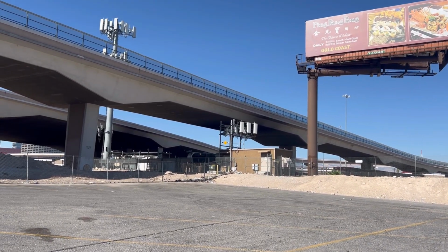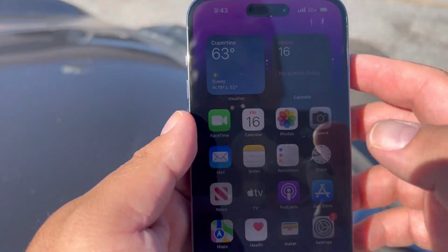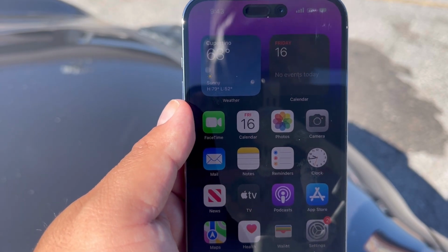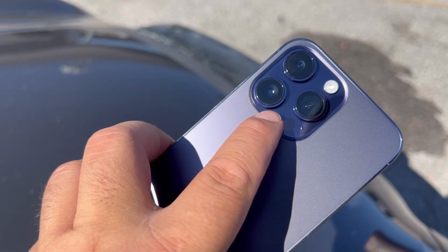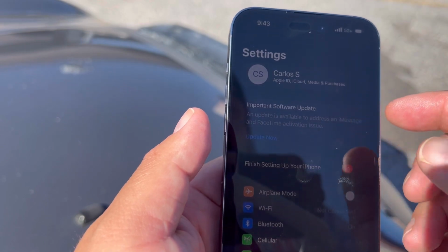Let me put you guys back down. Put the gimbal back down here. All right, so what I'm gonna do is take a couple pictures and include them in here. Pictures, video, whatever. We'll get it going, guys. Other than that, honestly, it's just a little quick unboxing. I know it's a little bit longer, but phone feels great.